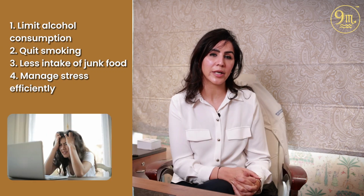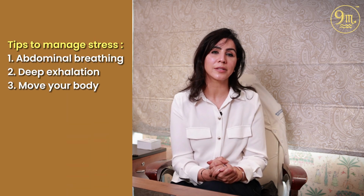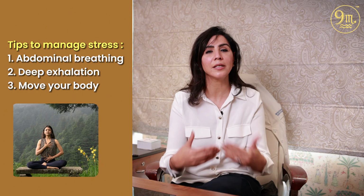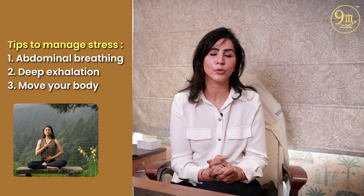Also, whenever you are in stress, manage the stress very quickly, because when cortisol goes up, it causes a lot of free radical formation in the body, which has to be settled with glutathione. So if you are under stress, follow these 2 tips. Do abdominal breathing with very deep exhalation, which will relax you, or move your body. It's fight or flight. When you're sitting and fighting, the oxygen radicals are more. Once you fight, when you move, the body takes a different route, and the level of stress damage goes down.